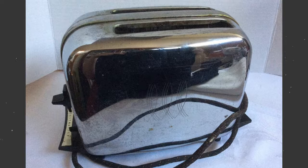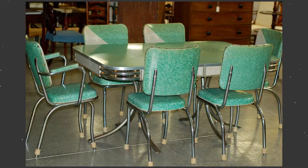My mother-in-law still used the one that she got when she married my father-in-law in the late 40s. One last kitchen item is this 1950s Formica breakfast room table and chair set, still usable and functional.